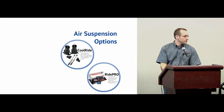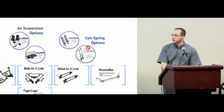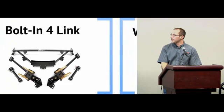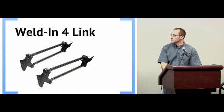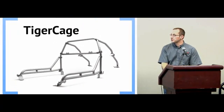Let me just flip through this real quick. All of our control arms we manufacture in-house. Bolt-in 4-link systems we manufacture in-house. Universal weld-in 4-links. Sway bars. And we now do tiger cages as well. It's a full bolt-in roll cage system, all stainless steel.